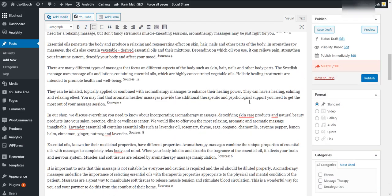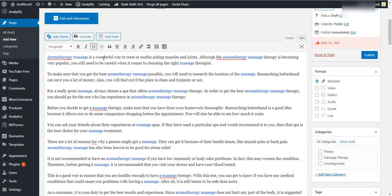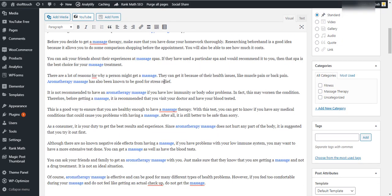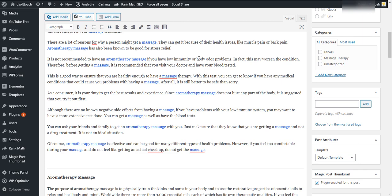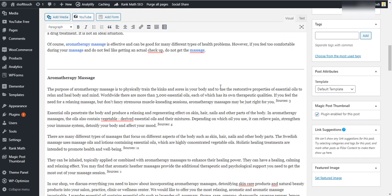Now, let's go over the result. This one, Article Forge, says aromatherapy massage is a wonderful way to treat or soothe aching muscles and joints. Although the aromatherapy massage therapy, there's a repetition here, this you need to correct. It's becoming very popular. You still need to be careful when it comes to choosing the right massage therapist. Blah, blah, blah. You can ask friends about the experience. This is not bad. It's recommended to have an aromatherapy massage if you have low immunity or body odor problems. Of course, this is like a conclusion. Aromatherapy massage can be effective and can be good for many different types of health problems.